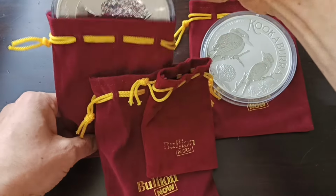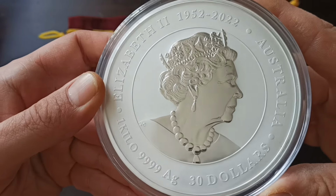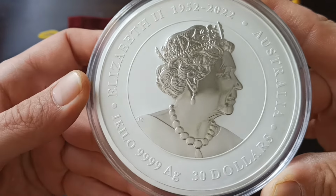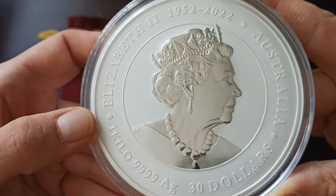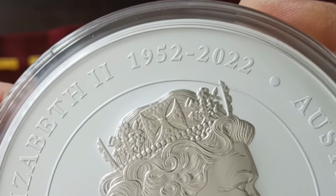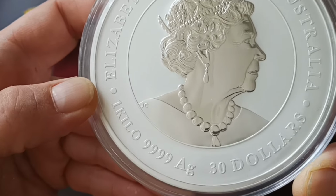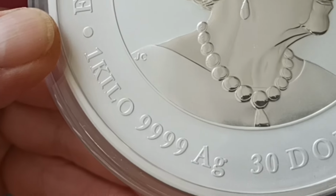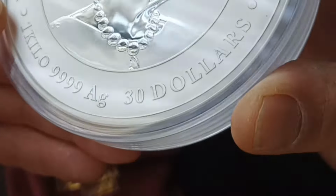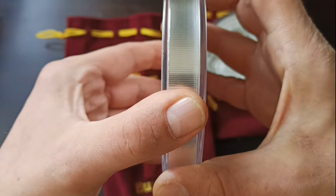Okay, the second coin. It's a big one as well. Another $30 coin. So that means it's gonna be 1 kilo coin. So it's a memorial effigy. These are all the stats for it. Once again, it's a chunky coin.